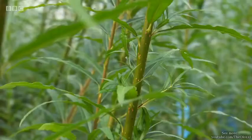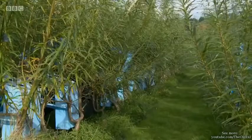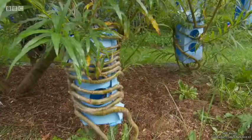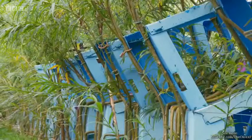Instead of growing trees for 60 years at least, cutting them down and making them into smaller and smaller bits, we grow trees directly into the shapes of chairs and tables and lamps and useful objects. And then you've got something that's sort of unique, beautiful, and will last maybe for hundreds of years.